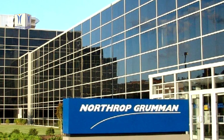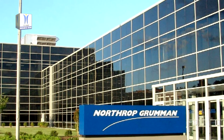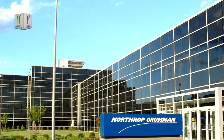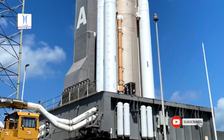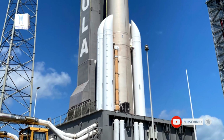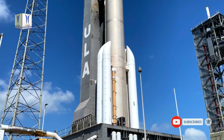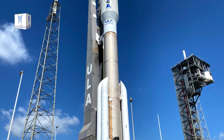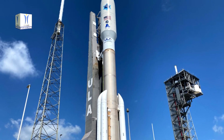Northrop Grumman Corporation has delivered three of its 63-inch diameter graphite epoxy motors for United Launch Alliance's Atlas V rocket. The three motors were shipped from the Northrop Grumman facility in Magna to Cape Canaveral Air Force Station in Florida, and will be used as strap-on boosters to augment thrust on Atlas V.